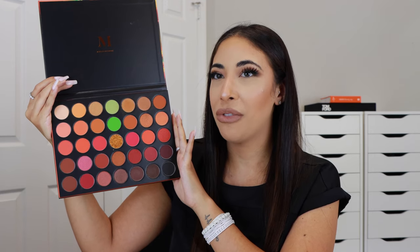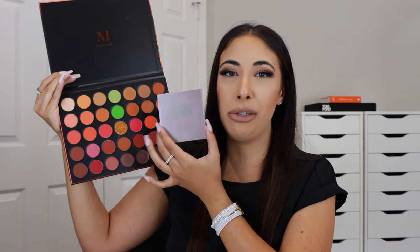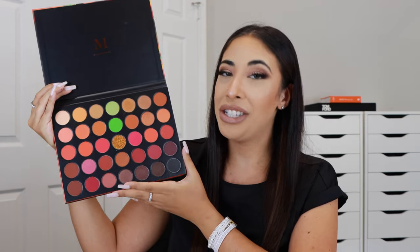It's all I've been wearing for the past few weeks, and I've been mixing these two palettes. These two palettes have become my everyday makeup look. Stunning. The wear is incredible. The pigmentation is there. The formula is 100%. But the best part is it's affordable.